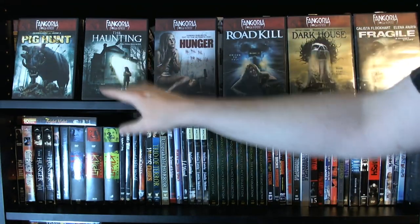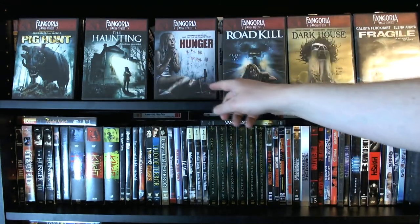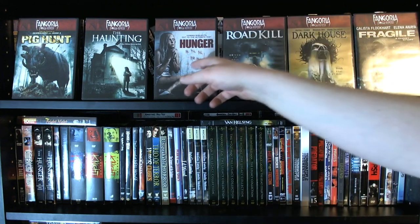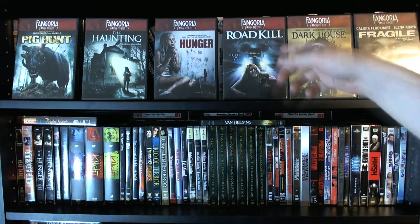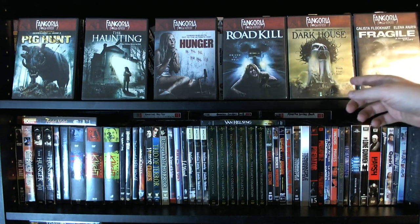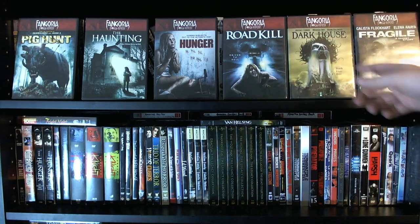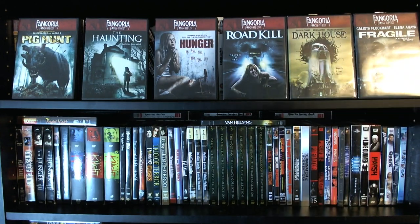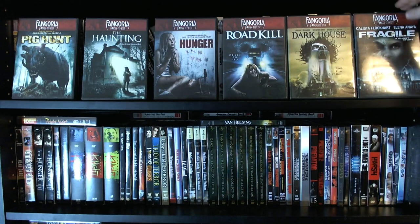The Spanish ghost movie, quite good. Hunger, which actually features what's-his-face, who played Johnny Cage in the original Mortal Kombat movie. This one was actually pretty good, too. Nice little psychological horror movie. Roadkill, that one was a lot of fun. Dark House, that one's just good, wholesome, cheesy fun with Jeffrey Combs as the proprietor of a haunted house attraction that, well, ends up attracting real ghosts. And Fragile, which is actually a really good ghost story with Calista Flockhart in a children's hospital.